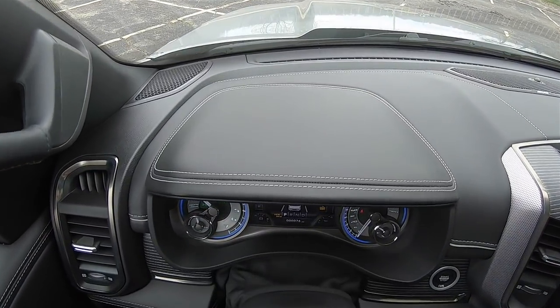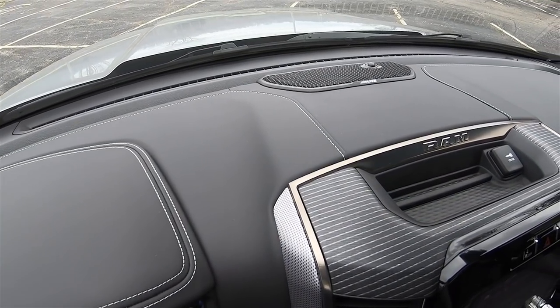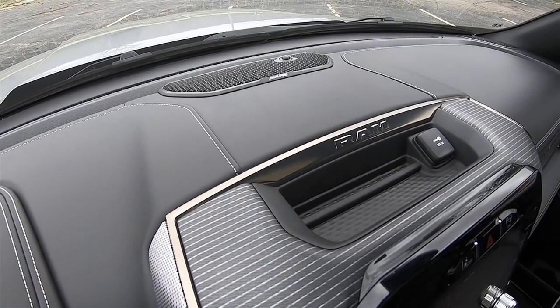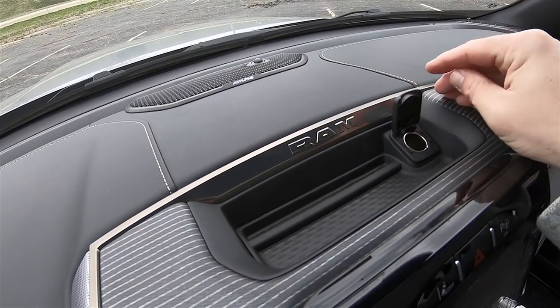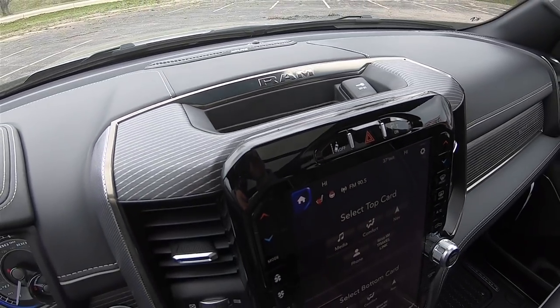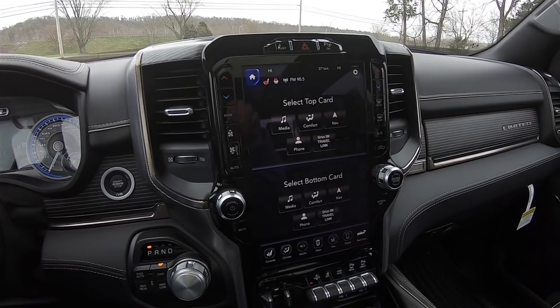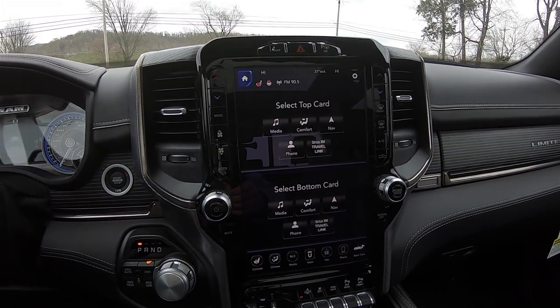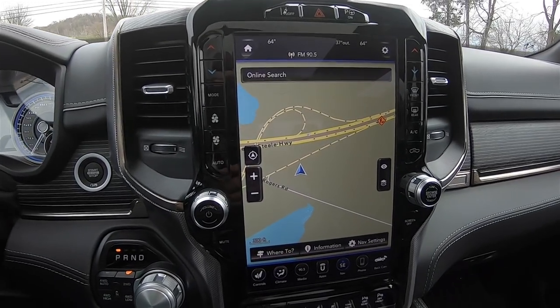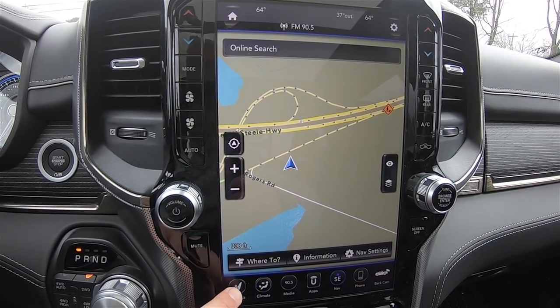All right, panning over the top of the dash to see the stitched leather treatment. Dashtop storage with a 12-volt power point. And this vehicle does have the all-new 12-inch touchscreen display for the Uconnect system. And here's an overview of the touchscreen display.